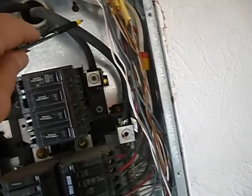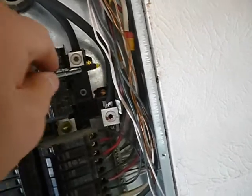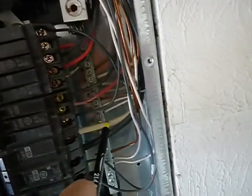We keep them happy. So this neutral, if you do not know that this is a neutral, you don't belong in this cabinet. I get this, but it's supposed to be wrapped with white tape. This white hot down here, if you do not know that that white hot is hot, you don't belong in this cabinet. I get that too, but it's supposed to be wrapped in black tape. White tape, black tape. Nails instead of screws. The bonding location is supposed to be labeled in here.